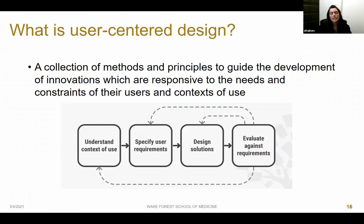User-centered design is a collection of methods and principles to guide the development of innovations that are responsive to the needs and constraints of end users and their context. And when I say users, I mean those who will ultimately use the intervention in practice. So in healthcare, this might be patients and providers.